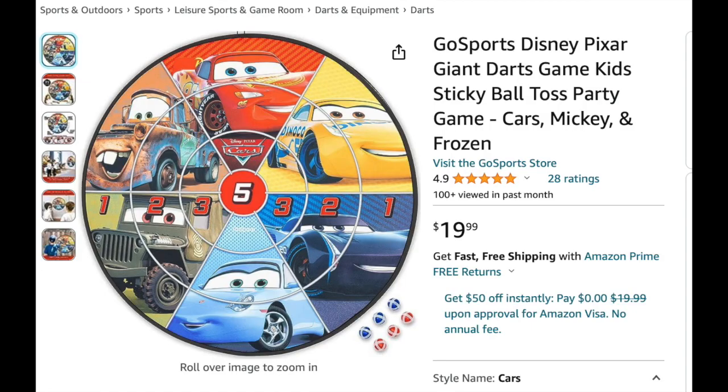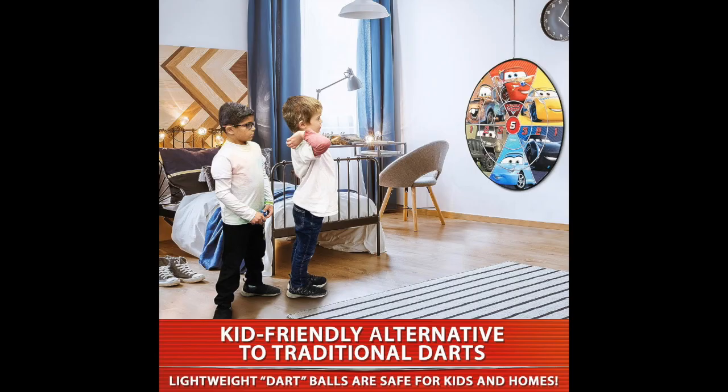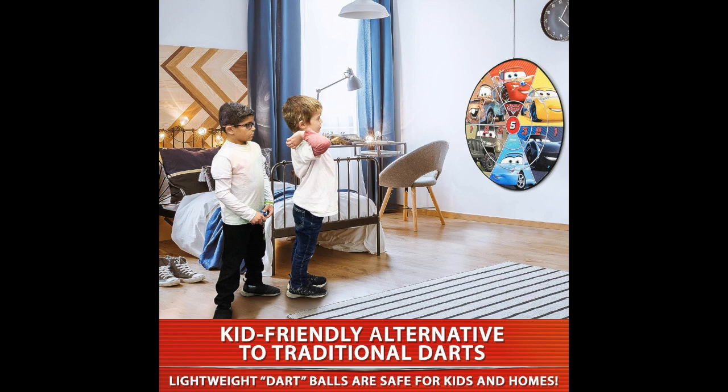Seems that Amazon is going right down the middle, calling it a giant darts game, as well as a sticky ball toss party game. This kid has terrible throwing posture. Even the kid behind him is standing there like, "Billy, you've been trying to throw the ball at the board for 10 minutes and it still hasn't landed! When is it gonna be my turn?"